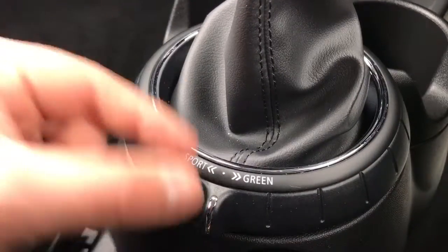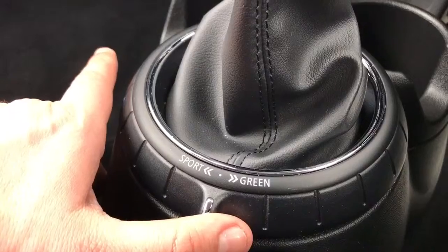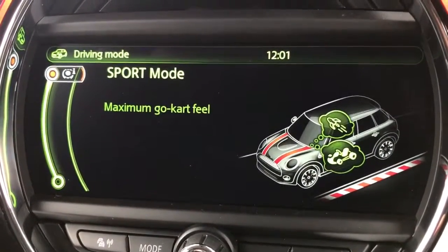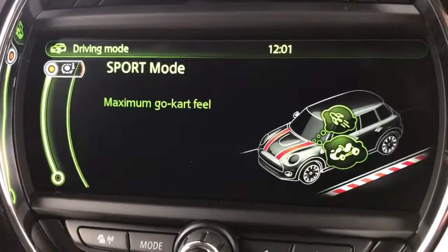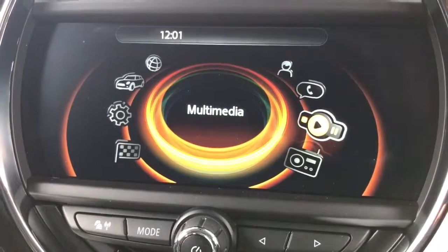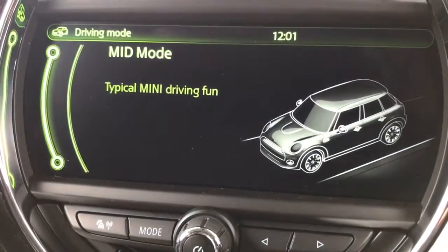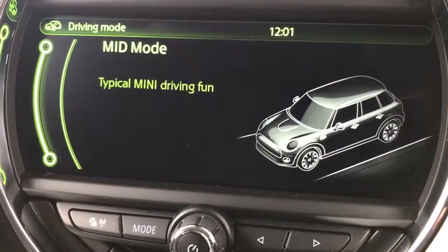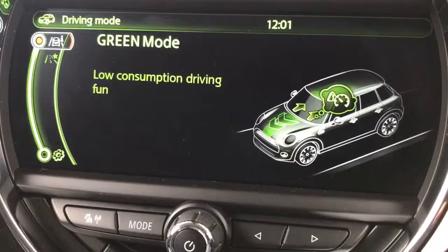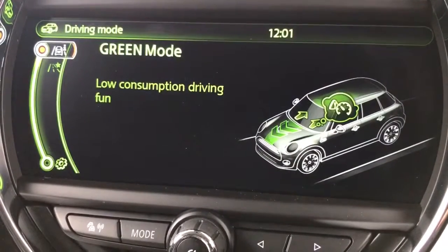Now, what will happen ultimately, first of all, if I select Sport, for example, the first thing that will happen is it will tell us on here that we're in sport mode, and it says maximum go-kart feel. It will make the accelerator pedal more sensitive to what you do, and the steering slightly firmer to give it that kind of go-kart type feeling that it mentioned. Mid mode is just your standard kind of driving. It will make the accelerator slightly less responsive, the steering normal in terms of its firmness. And green mode does the exact opposite to sport mode. It makes the whole car that bit more docile, basically.